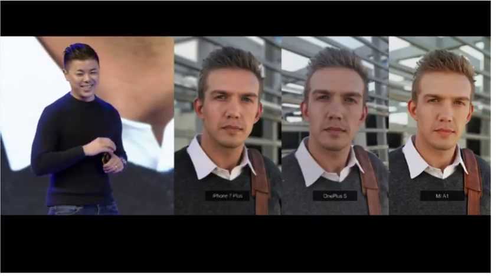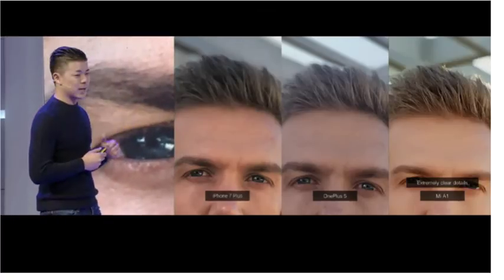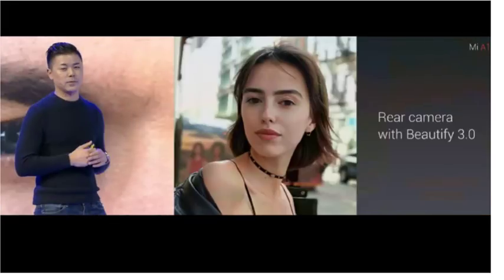That's right, guys. Mi A1 Beautify doesn't work just on the ladies. It also works on guys as well. So you can see in this particular set of shots how this man takes on a very radiant and healthy pink natural glow with the Mi A1 Beautify. And if you zoom into the details, you'll see that the Mi A1 dual camera isn't good just for beautifying your face. It's also good at capturing your hairstyle. So you can see all the fine strands of hair for the Mi A1 are extremely clear, especially when compared to the iPhone 7 Plus and OnePlus 5.